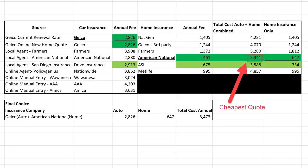Then I have a comparison from Farmers Insurance. They have a local agent in San Diego, and I emailed him. He got back to me. Their rate is fairly expensive. I contacted a company called American National.